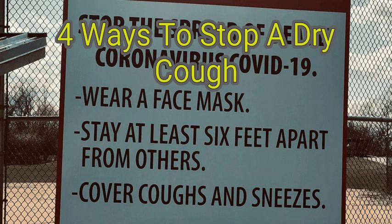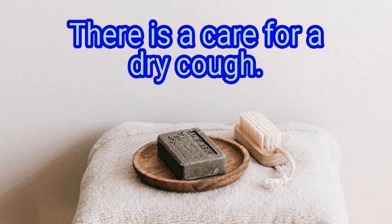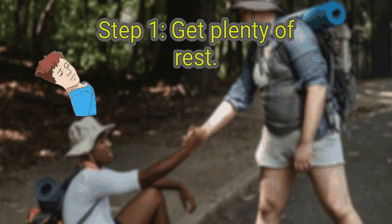There are many ways to stop a dry cough. So, we are going to watch about how to stop a dry cough. Method 1. There is a care for a dry cough. First is get plenty of rest.